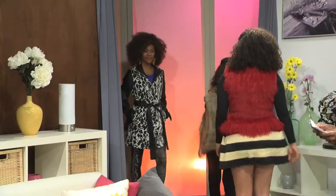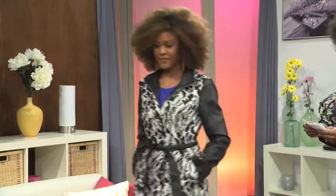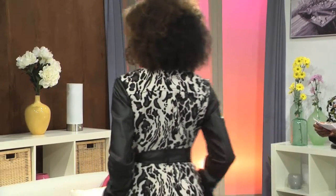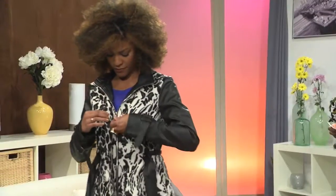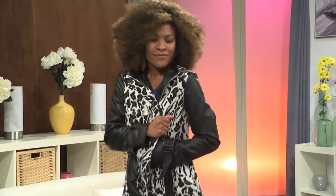Miss Natasha is back, and she's modeling our Chrysalis Couture three-quarter length animal print coat. Work it, Natasha. Yes. And I love the way she paired it with our reptile leggings with the gray. And if you can open the front, please, and show them. There's a zipper front. Oh, wow. Very comfortable, fully lined. Thank you, Miss Natasha.